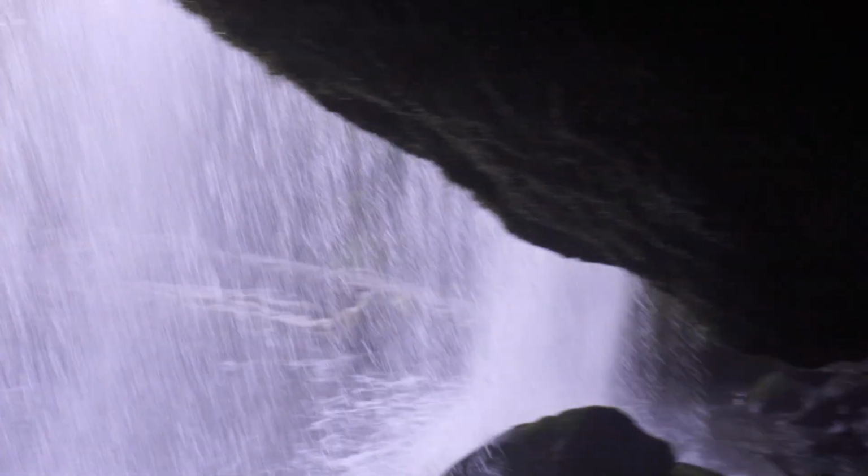And here's the cave. Man, look at this. And then behind us is the waterfall.